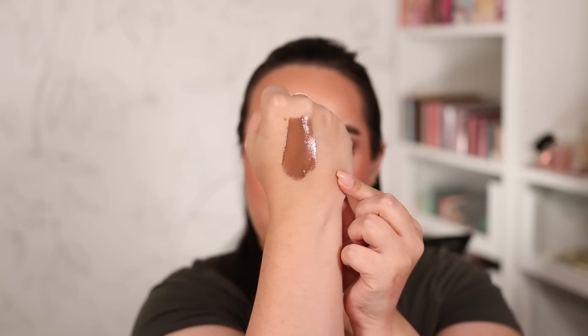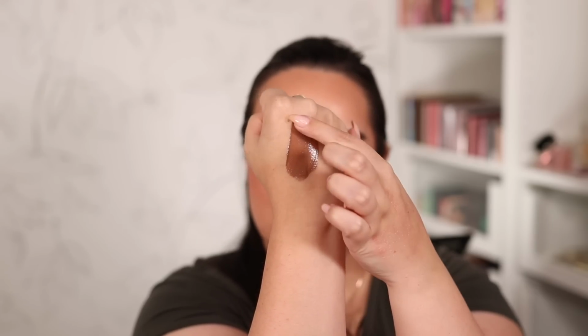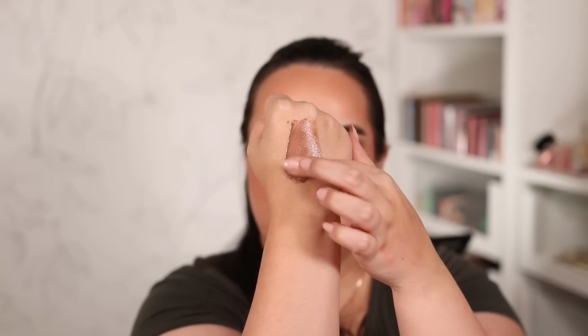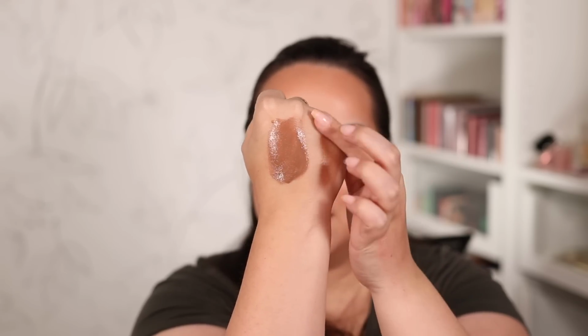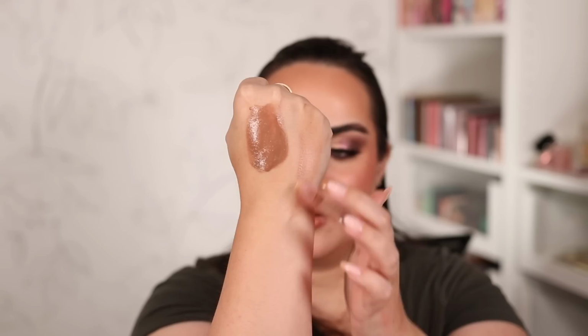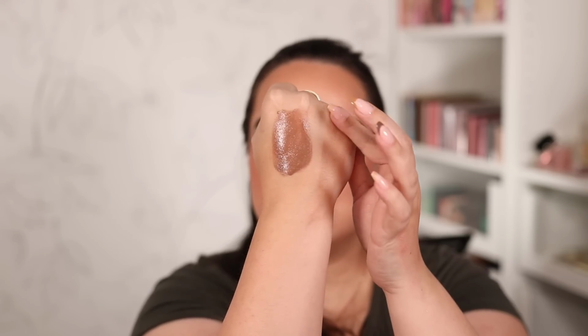Here's the shade that I get, which is the light medium. As you can see, a really nice neutral undertone. I'm going to put a little bit right here to blend it out and show you how beautiful it blends into your skin. This is just such a beautiful thin product. It gives you the most natural looking contour ever.